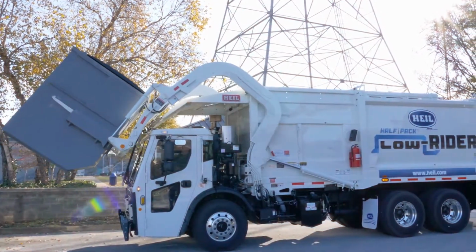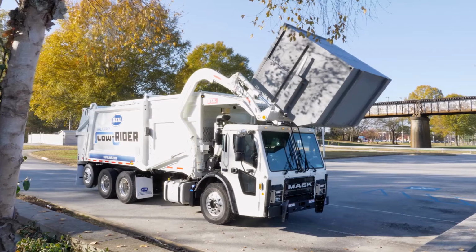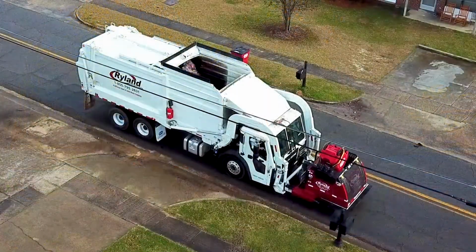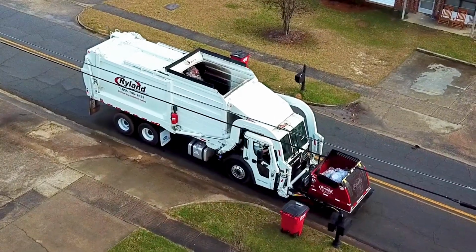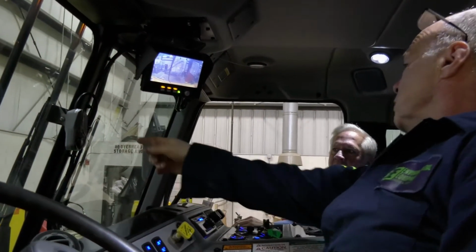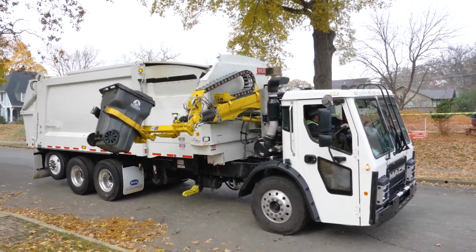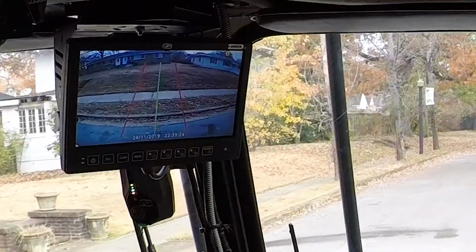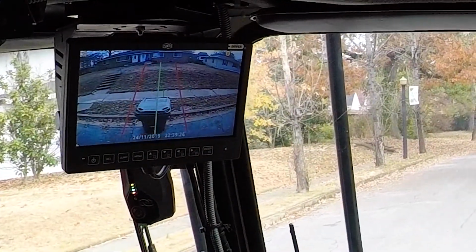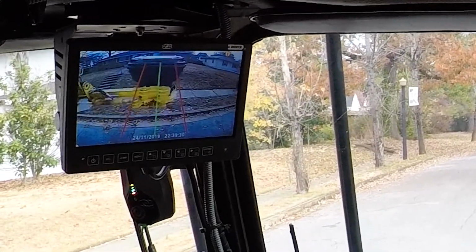With Connected Collections in your fleet's corner, your drivers drive. It's what they do best. Your customer service representatives use real-time data to address customer relations. It allows you to provide immediate customer service. No guesses. No, I'll get back to you later. Finally, it allows your back office to accurately collect the activity of your RCV to determine the services provided, allowing your fleet to do what it does best.